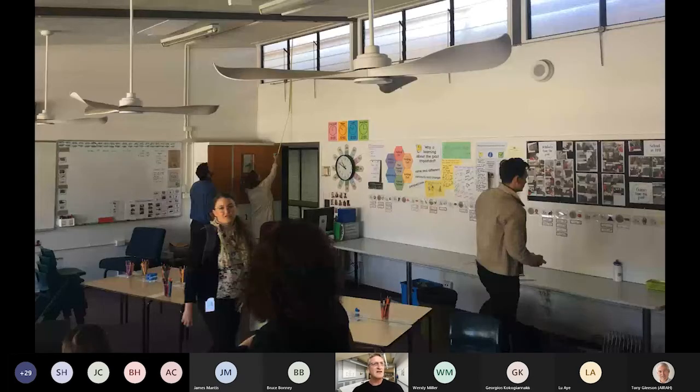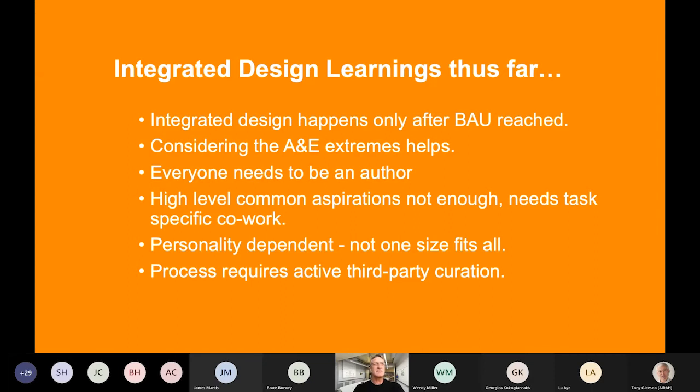That's a photograph of ACT schools and some of the students and consultants, and the client there in the middle, Beth Mitchell, doing a measure-up and starting on site, looking at some of the projects to use as a case study. These are some of the things that we've learned about integrated design so far. We started off with a very theoretical approach from literature, and we've found that it falls down in lots of different ways, and that there are many practical things that need to happen. And I'll just pick out a couple of these.